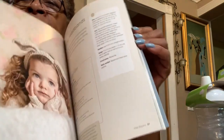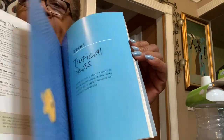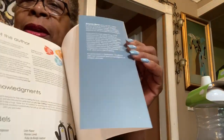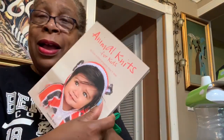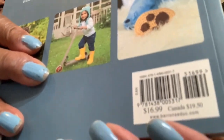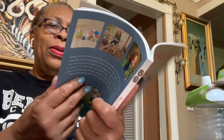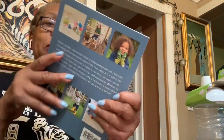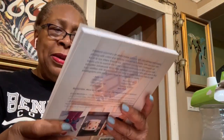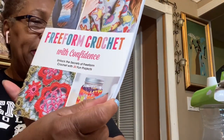You see? For kids. This particular book is knitting for kids. Beautiful. And it was just a dollar. Let's see how much it used to cost. You won't believe this. Look on the back how much it was. $16.99. Wow. This book used to be $16.99. Now it's a dollar. Okay, then this one is a free form crochet. This one is crocheting.